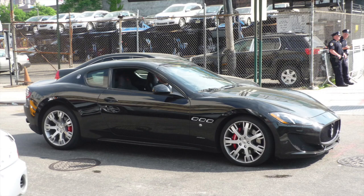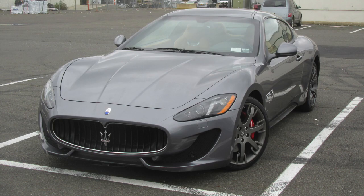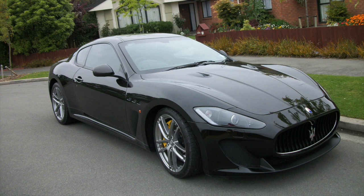Even though its competitors were faster, had more tech, and were more refined, Maserati continued to sell this car until 2019. There will be a replacement model sometime in the future. In conclusion, although this car may not be the best option to own, its naturally aspirated engine and its Italian styling are something most car lovers enjoy driving around.